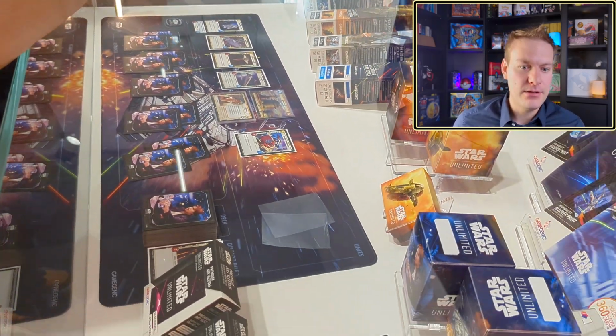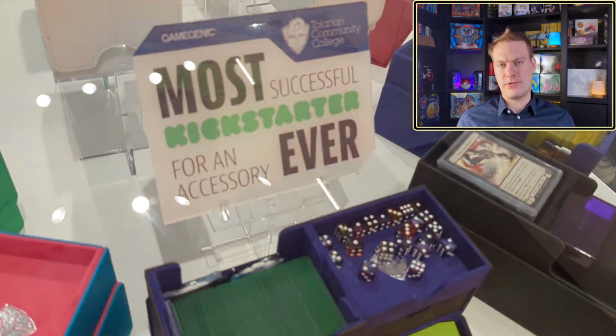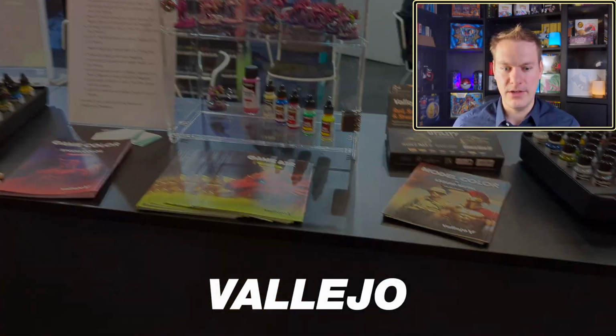And apparently, I didn't know that, but perhaps you might know, they had a Kickstarter going on, the most successful Kickstarter ever for an accessory. I don't know if this is true, but these deck and dice boxes and such were really convenient.